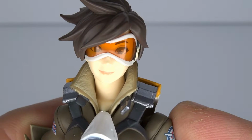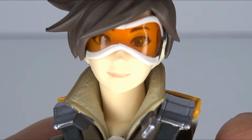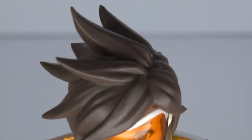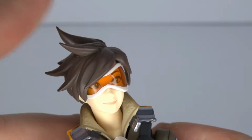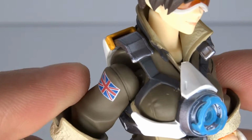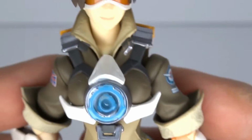But overall, eyes look good. You have the goggles, the orange ones, and a little bit of paint bleeding through in the white. I don't know if you noticed. It is there. It's not horrible, but anyway, I really like the mold of the hair. Also, a lot of detail in that. It is sharp, so be aware of that. Then we have the pilot jacket. This is hard plastic. That's kind of weird. I would have expected the jacket to be more soft plastic, but no, they didn't do that.